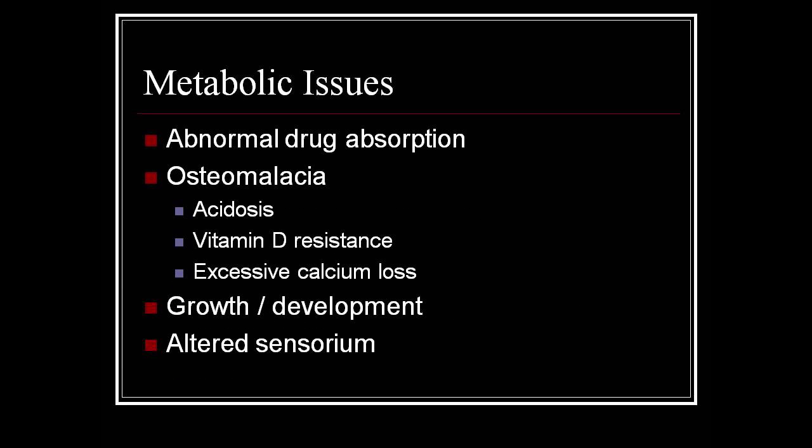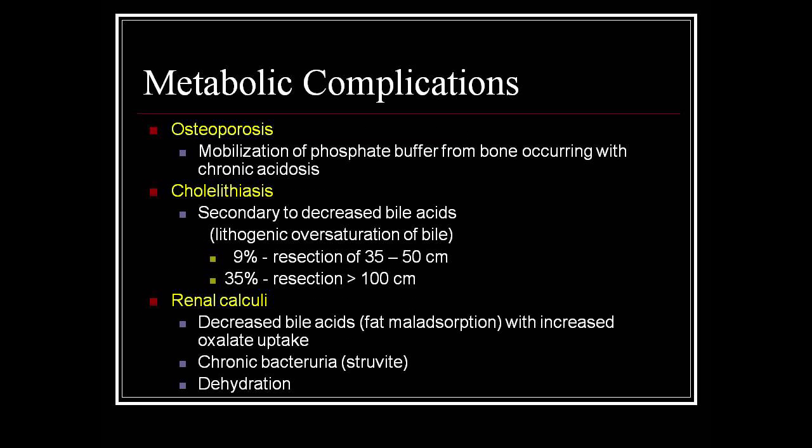Some of the metabolic issues are changes in your normal homeostasis after surgery, because now your urine is in contact with intestine, and that's very different. The intestinal mucosa is very different than your bladder, and so it can absorb different things at different rates. And also the loss of that small bowel, how does that affect things? Osteoporosis can be a significant risk. Depending on how much bowel is used, cholelithiasis or gallstones can form, and you can also have stones within the urinary diversion or within the kidneys themselves, related to changes in calcium and phosphorus and all these other things.